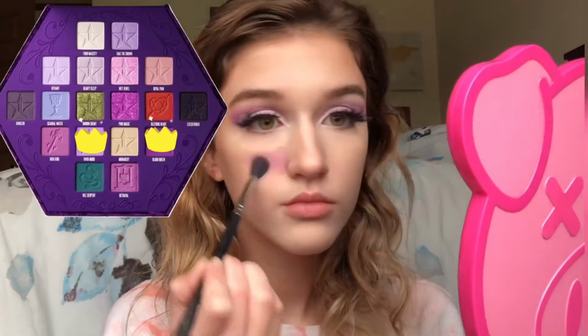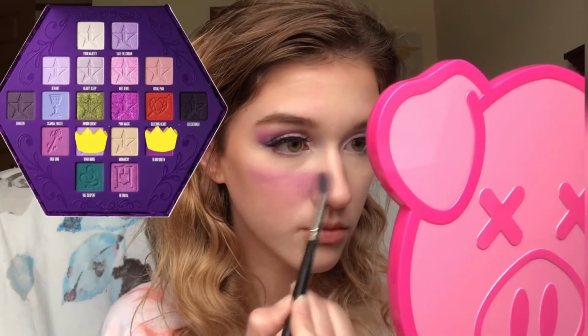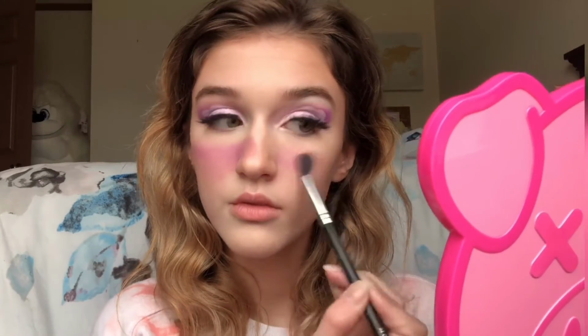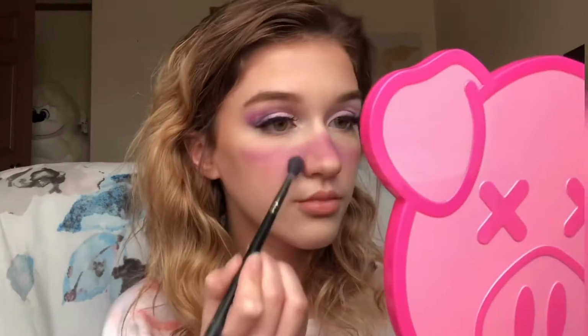So then I'm going to be taking the shades Vivid Mood and Blood Queen again, and I'm just going to be mixing those two together and applying it with the Morphe M330 brush. I'm first going to be applying it to the apples of my cheeks, and then I realized I wanted to add a little bit more color to this look, so I'm also going to be applying it to the sides of my face, including my temples and also above my forehead.